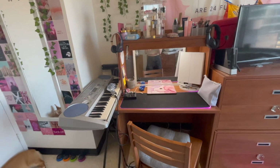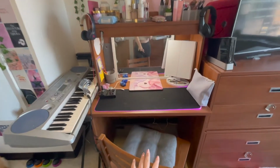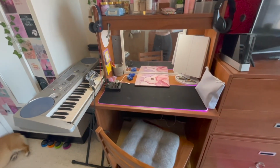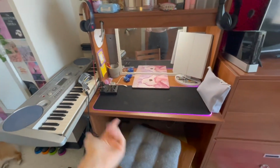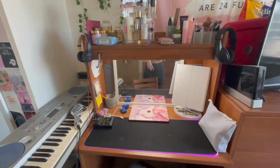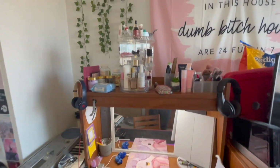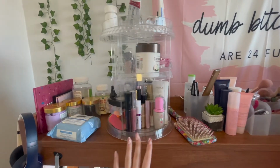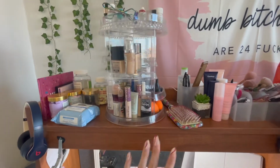I've used my desk for multiple different things, but I only have this chair because I took the other chair and put it somewhere else, which I'll show you guys later. But I use this desk for makeup, schoolwork, recording music, filming videos, editing, all that stuff. So the way I organize it is that I have all my makeup up here, this cute little turnstile makeup tray holder thingy, which really helps.